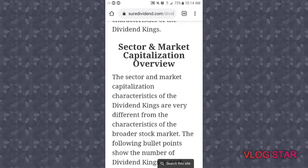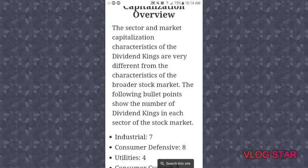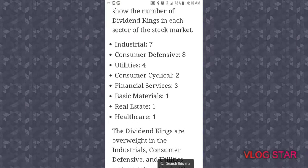So the next thing that I want to talk about in regards to the Dividend Kings is the sector and market overview. It says that the market capitalization characteristics of Dividend Kings are very different from the characteristics of the broader stock market. The following bullet points show the number of Dividend Kings in each sector of the market. In industrials, there's only 7 Dividend Kings, consumer defense 8, utilities 4, consumer technicals 2, financial services 3, basic materials 1, real estate 1, and healthcare 1.